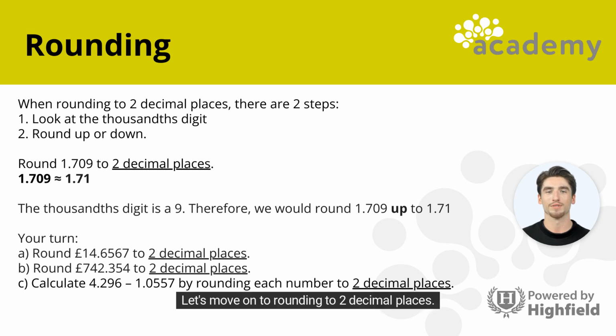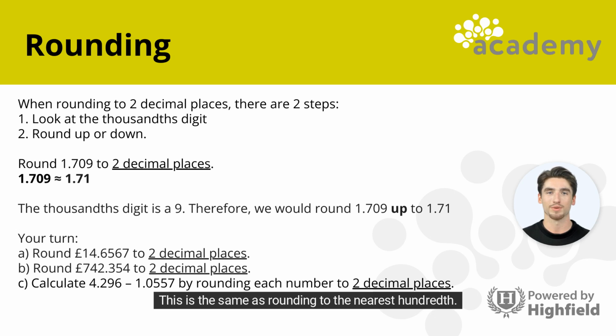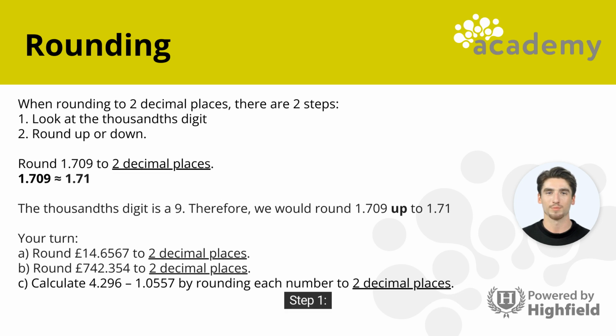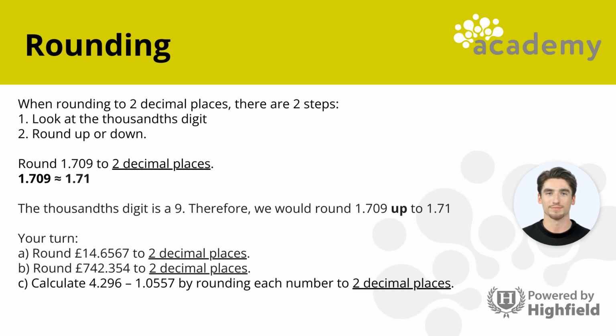Let's move on to rounding to two decimal places. This is the same as rounding to the nearest hundredth. When rounding to two decimal places, there are two steps. Step 1. Look at the next digit. When rounding to two decimal places, or the nearest hundredth, the next digit is the thousandths digit.